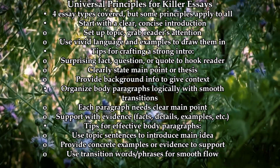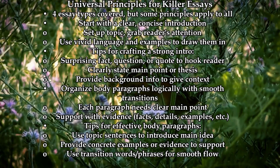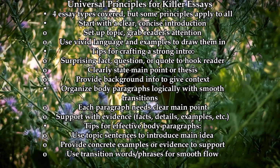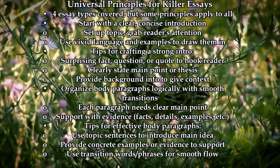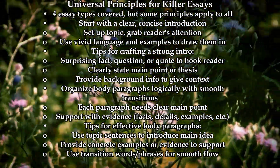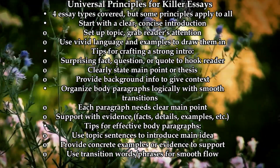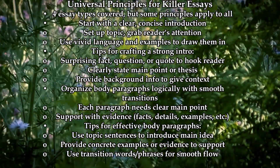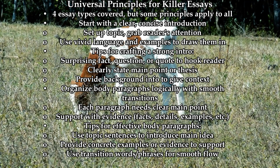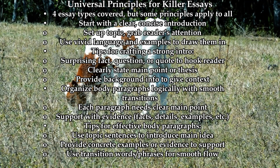Tips for creating effective body paragraphs. Use topic sentences to introduce the main idea of each paragraph. Provide concrete examples, statistics, or expert opinions to support points. Use transitional words and phrases such as moreover, furthermore, or in addition to create a smooth flow between paragraphs.